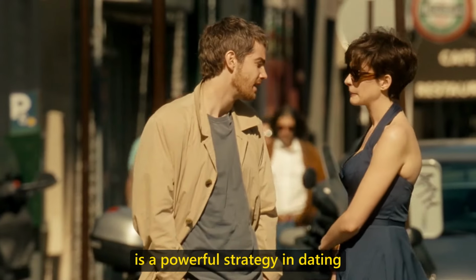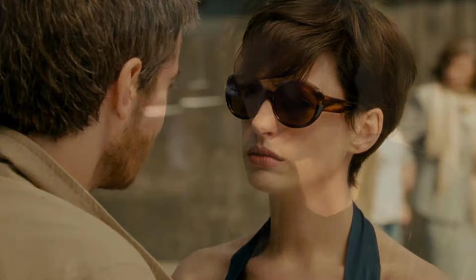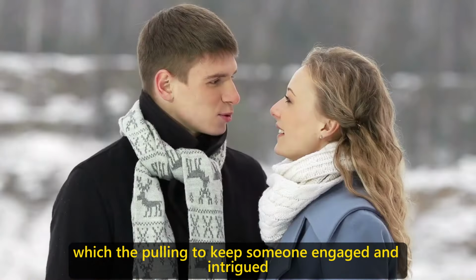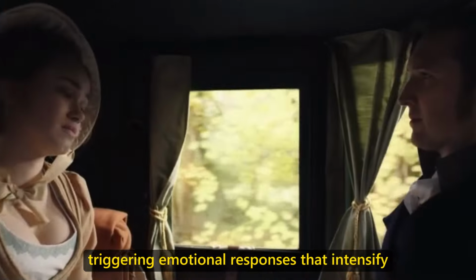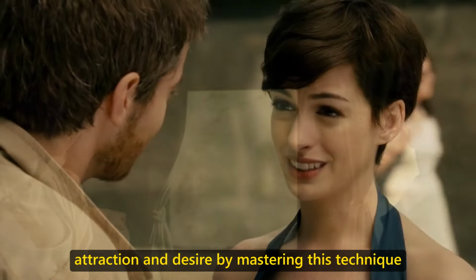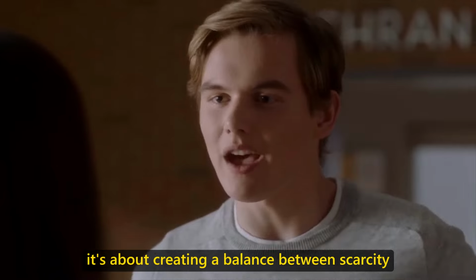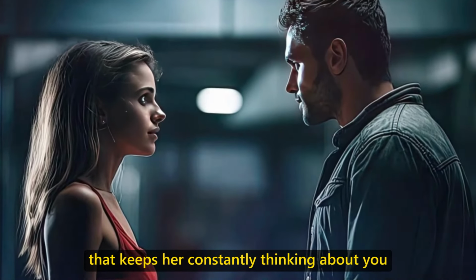The push-pull technique is a powerful strategy in dating that creates an irresistible attraction dynamic. It involves alternating between creating distance, which is the pushing, and showing interest, which is the pulling, to keep someone engaged and intrigued. This method uses human psychology, triggering emotional responses that intensify attraction and desire. By mastering this technique, you can become the one women chase rather than always being the pursuer. It's about creating a balance between scarcity and availability, indifference and interest, that keeps her constantly thinking about you.